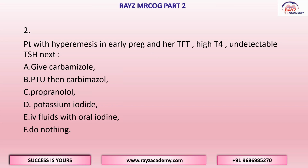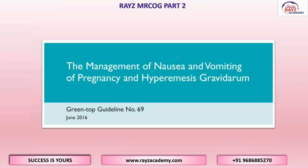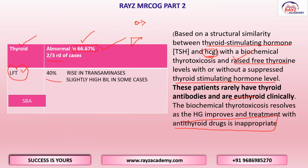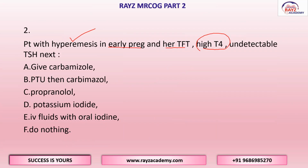So this patient has hyperemesis and she is in early pregnancy, gets her TFT done where the T4 is more, but the TSH is undetectable. So mainly it is occurring because of the HCG, which has structural similarity with that of the thyroid stimulating hormone. So in that case, as we went through this slide, this was the slide I was talking about. I have mentioned it clearly in this that anti-thyroid drugs are inappropriate. The biochemical thyrotoxicosis resolves as hyperemesis improves, and treatment with anti-thyroid drugs is inappropriate. So you don't have to do anything in this patient. Okay. So the answer here is F.